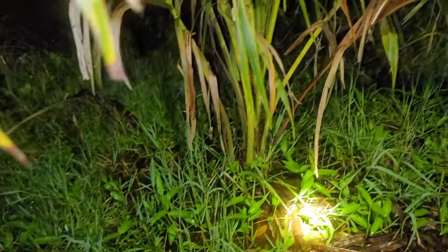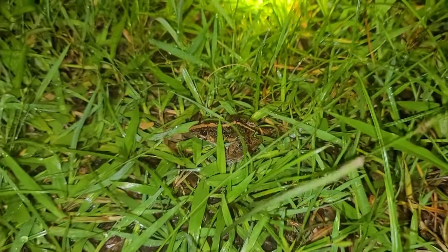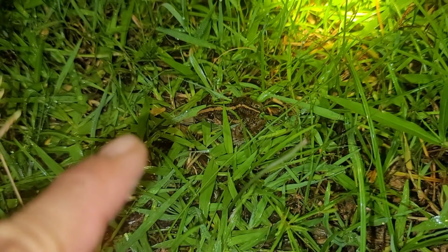Let's find insects in the night with me, everyone. This is the frog. The smooth frog in the countryside here, you see.